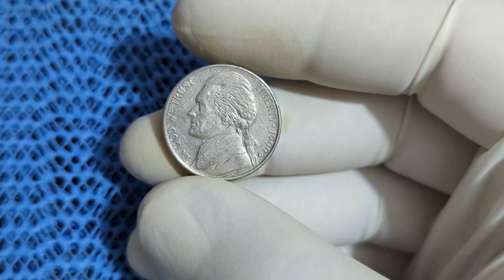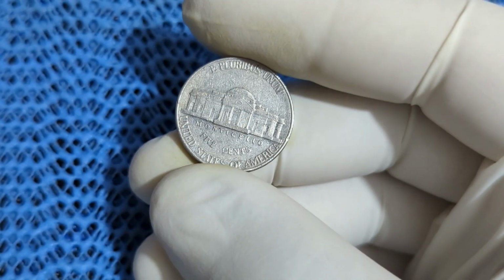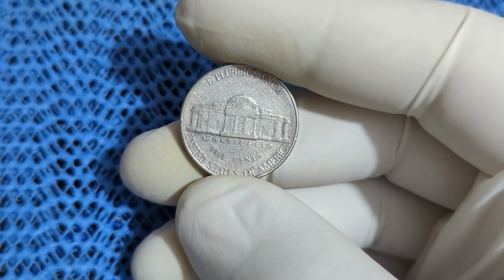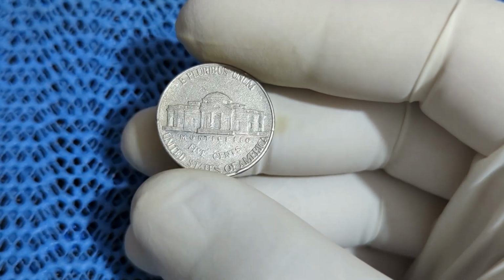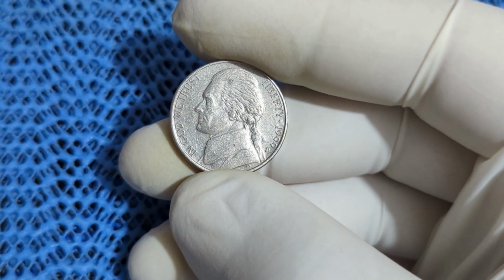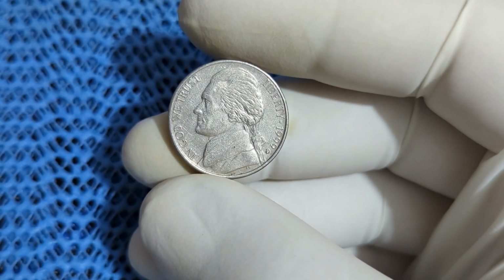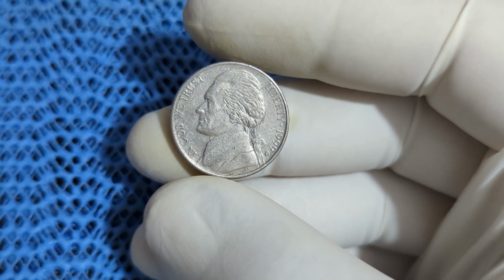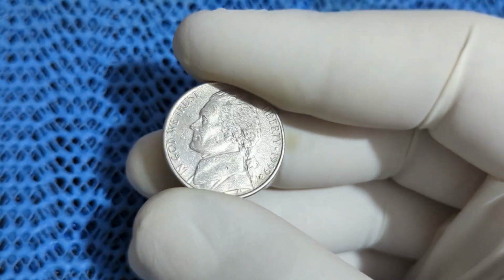The cornerstone of numismatic value, especially in coins minted in high volumes, is condition or grade. Coins are evaluated on a scale from heavily worn to pristine mint state. Circulated 1999 nickels, which are common, typically hold nominal value, often only slightly above face value, perhaps a few cents or dollars to the casual seller. When we move into uncirculated territory, coins that exhibit no signs of wear and retain their original mint luster, the value starts to increase. Professional grading companies assign numeric grades, with higher numbers indicating superior preservation.